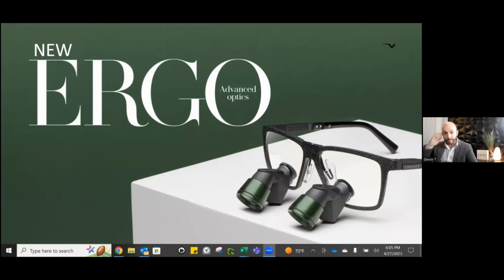Well, everyone, I am beyond ecstatic and excited to bring to you Univet's Ergo Advanced Loop. As you know, these new Ergo style loops are the cutting edge of loop technology, the biggest advancement in optics in maybe two or three decades. So what you're looking at right here is Univet's version of the Ergo loop. We're calling it the Ergo Advanced.